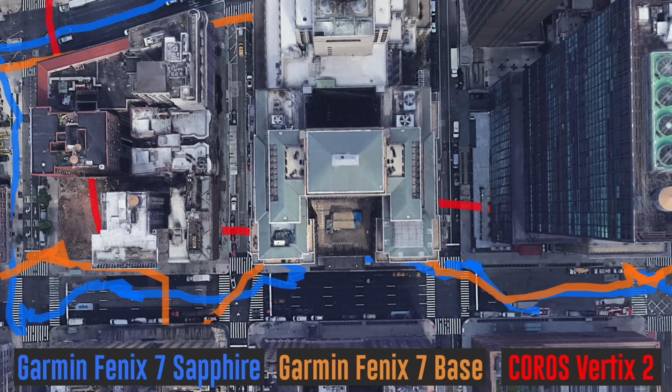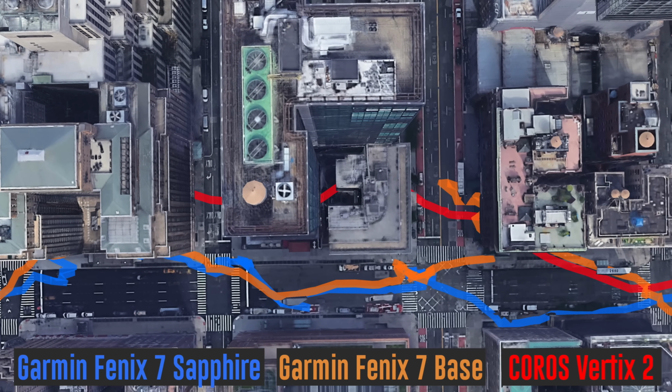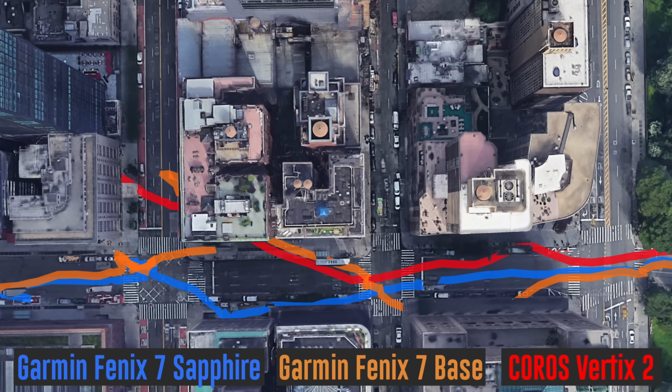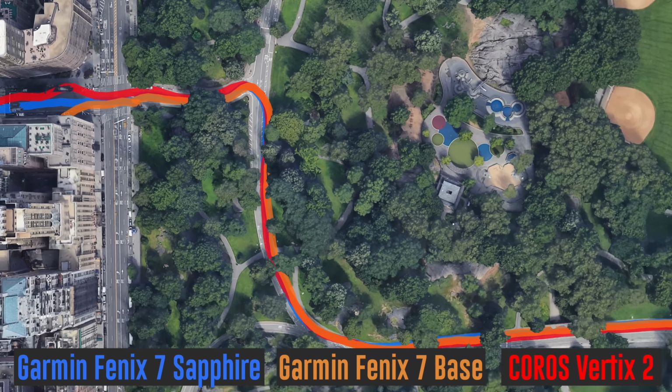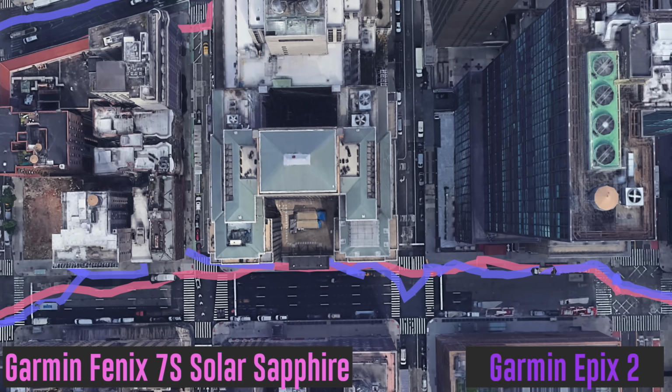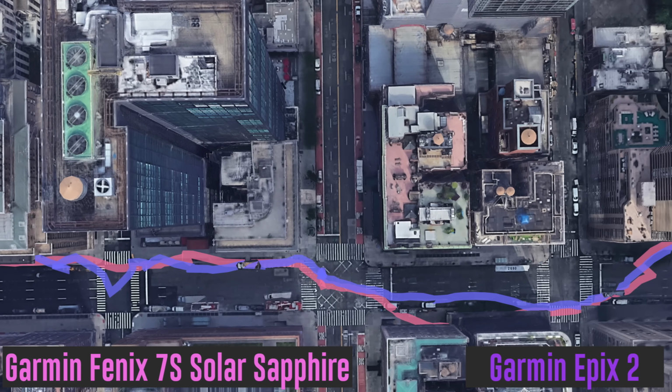Now, if I go ahead and pause for a second here, you'll see I've added the orange track of the Garmin Fenix 7 base in it, and it's not great. It's not as good as the blue Sapphire Edition, but it's definitely better than the COROS by a little bit, at least until we get into the park. Then we've got the two multiband Sapphire Editions my wife was wearing, and they started off a bit rough, but once we got going here, you can see it stayed on the road.